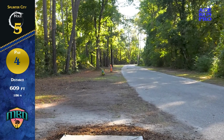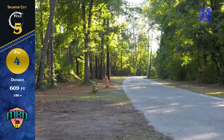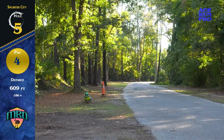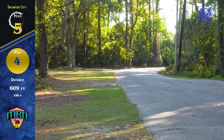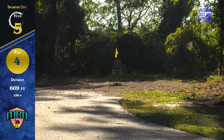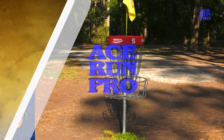Hole 5, a par 4, 609 feet. You've got a very wide fairway to work with. Just follow the road as far as you can. If you get a left finish out of your flight, that is preferred because it gives you a look at the basket. The more on the right you land, the more pinched off and the more of a turnover or a hyzer sidearm you're going to have to do. This is a threeable hole for our division, and these being elite players, I'm expecting to see some threes here.